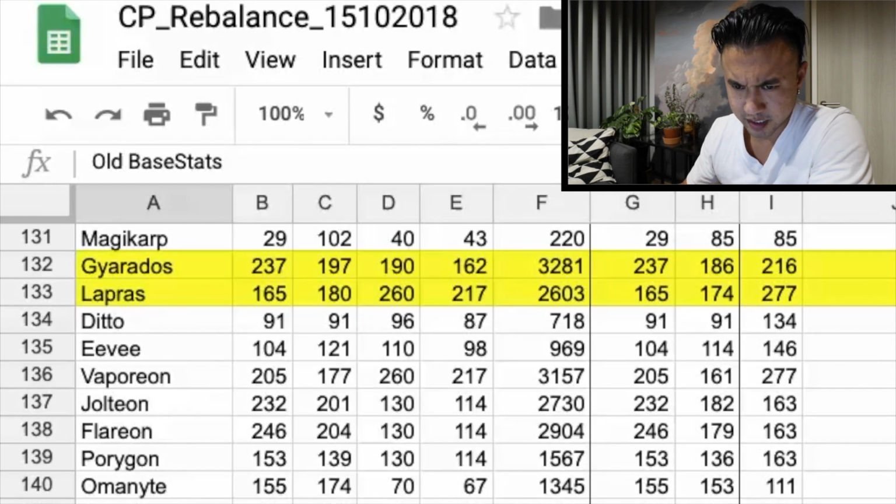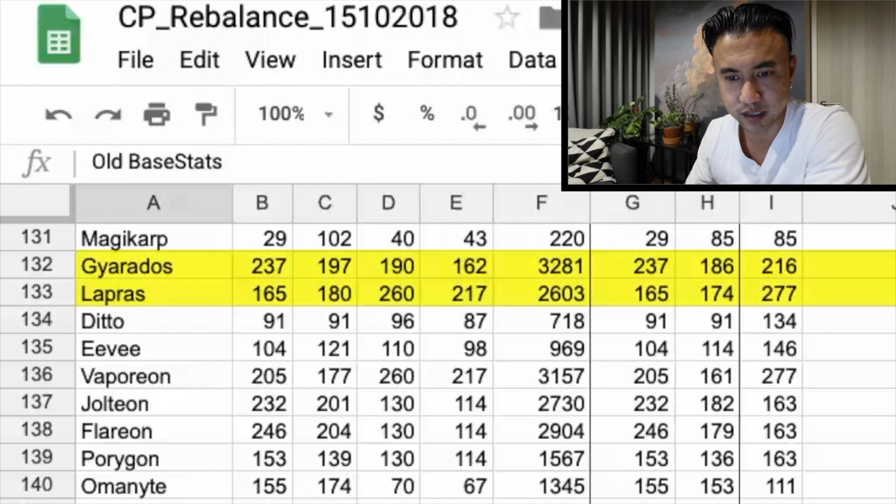Let's see. Wait, Alakazam. Yeah, Alakazam has 271, 167, and 146 in comparison to Gengar. Gengar has a high attack. Yeah, totally. Gengar is probably going to do more damage than Alakazam.